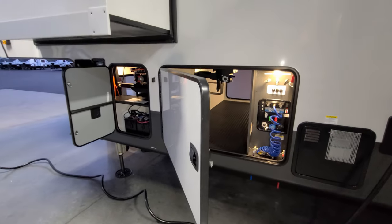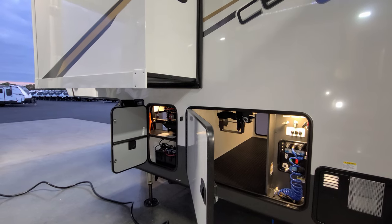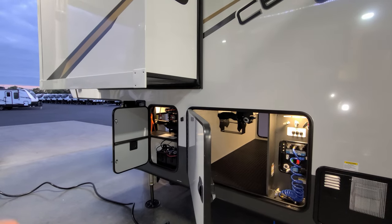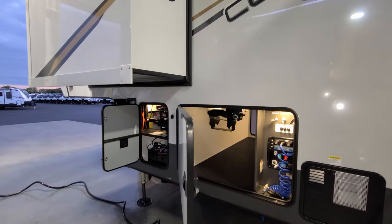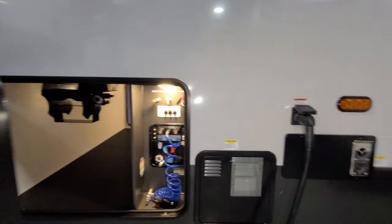Nicer over here because you don't have to worry about it getting caught up in your slide when you run it in, or having to worry about the extra head height of the door being blocked off by that. So a little nicer setup there as well.